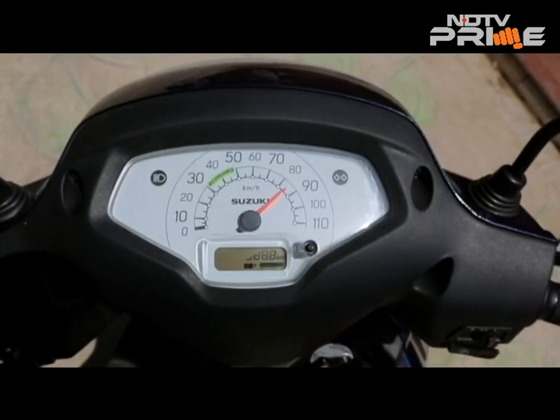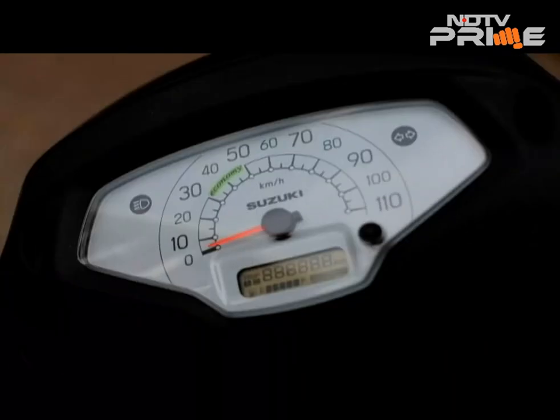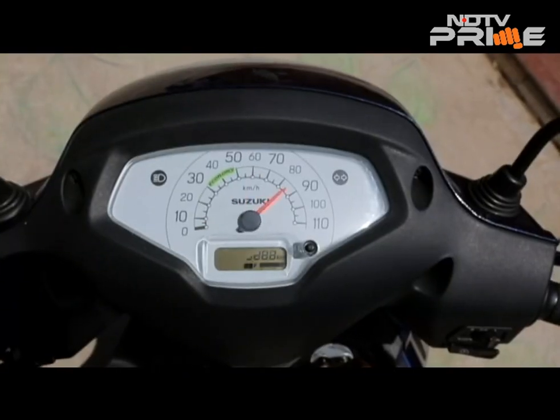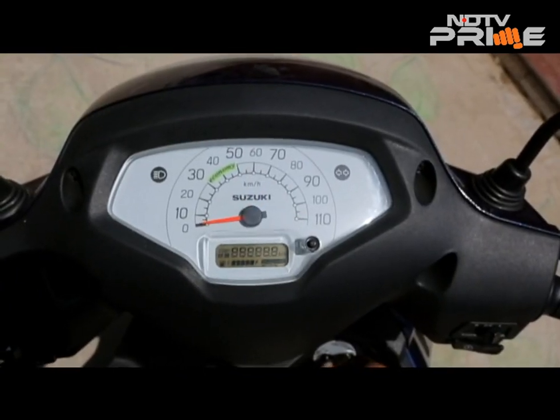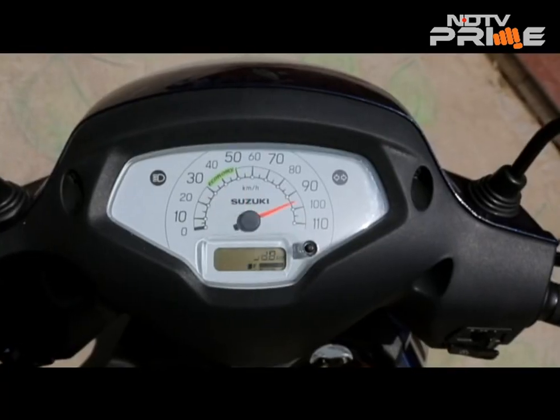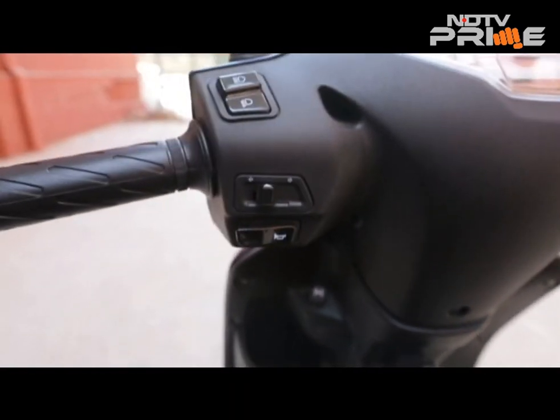The instrument panel is a simple unit with a large analog speedometer and a small digital display with readouts for 2 trip meters, odometer, service interval and a fuel gauge. The multifunction key has ignition, steering lock and a remote seat release. Overall, the switchgear quality is quite good.